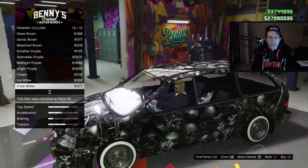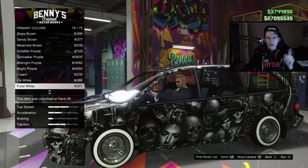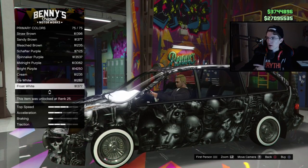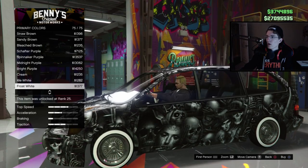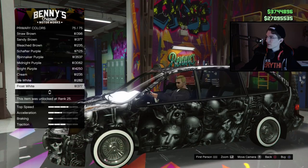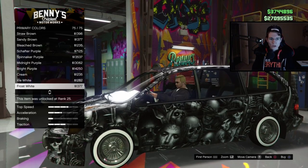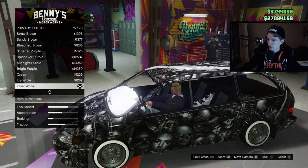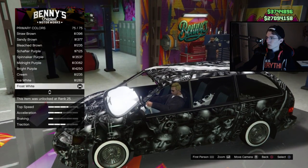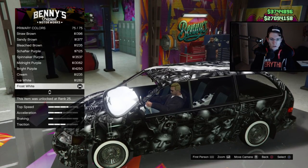So the Die Hard one is essentially, like I said, Rockstar basically just made a livery out of tattoos that we had already put into the game. Okay, that's kind of interesting. All right, well, let's roll with this one. This is not a bad design. This is not a bad design at all.